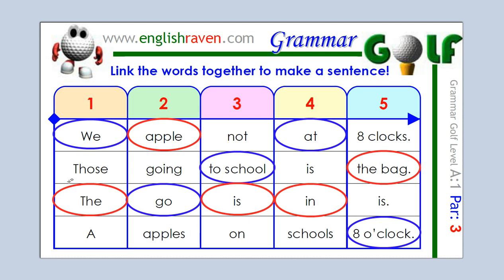Now you might have been thinking maybe those apples, but we don't have any R here, A-R-E. If we had R here, you could say those apples are in the bag, but we don't have that word, do we? So the only one we can really say is the apple is in the bag. Where is the apple? The apple is in the bag. So I hope you got that right.